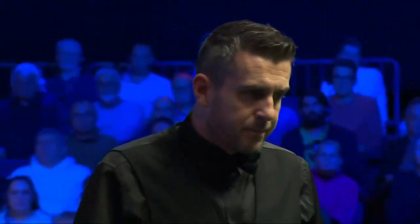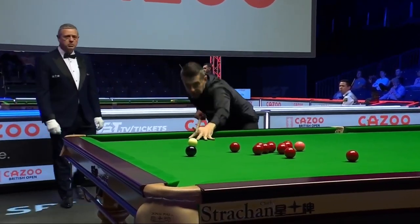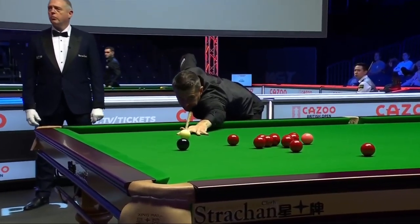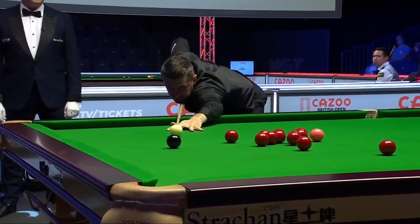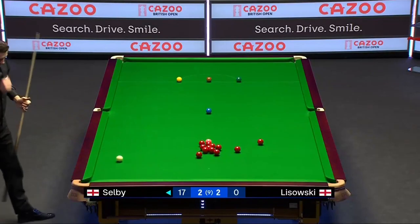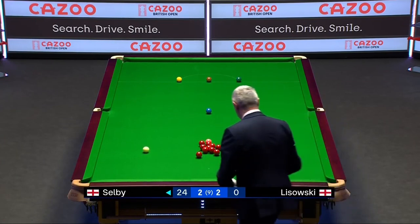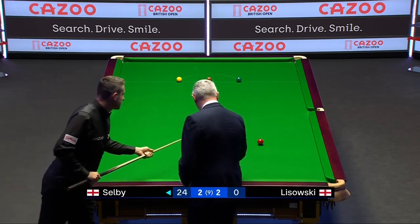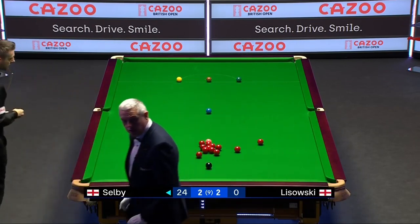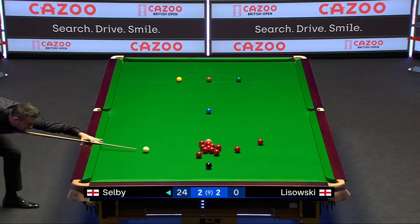Can you just turn the volume down on your earpieces if you sat near the front, please? Yeah, sometimes the players can hear the commentary from the earpieces if they're up a little bit too loud. It's just a little bit off-putting. When we're in, Ken, it's very off-putting.